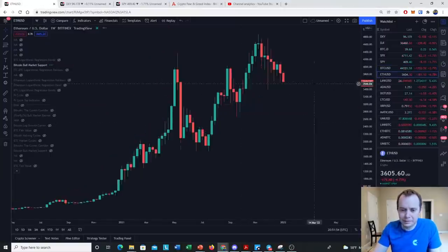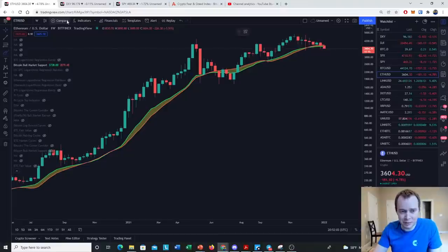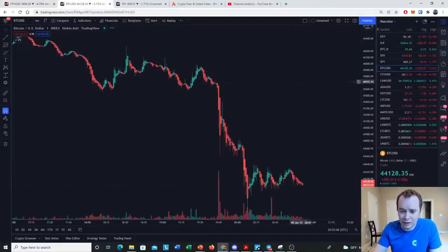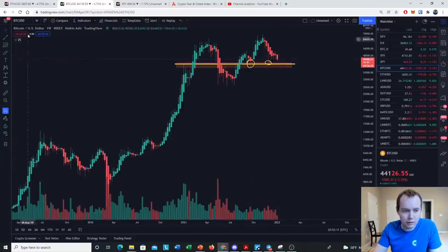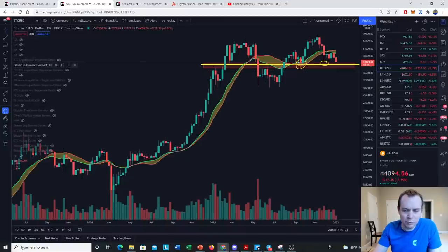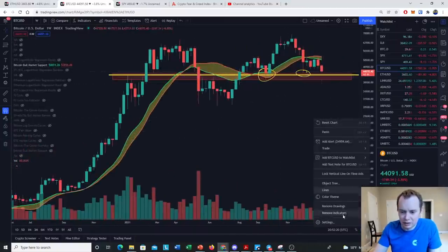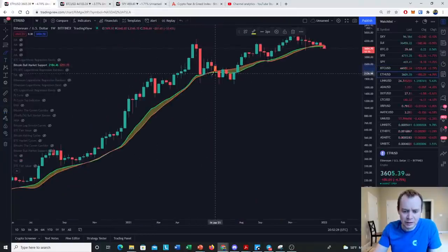All right, Ethereum. What we saw back in the summer is that after Bitcoin dropped below the bull market support band, we then saw Ethereum do the same thing. Let me switch this over to normal candles. So here's the bull market support band. Back in the summer, Bitcoin dropped below it here, and then Ethereum followed a few weeks later. Then Ethereum spent about a month below it, and then it ultimately broke back up to the upside.